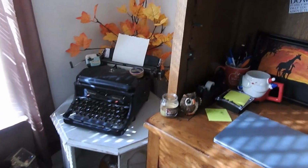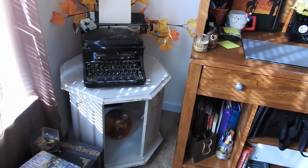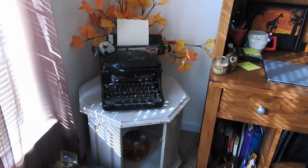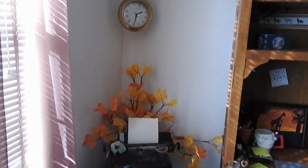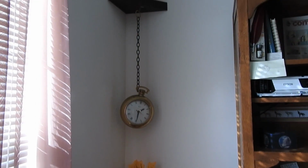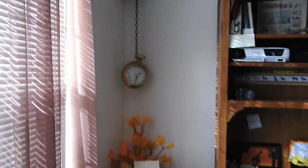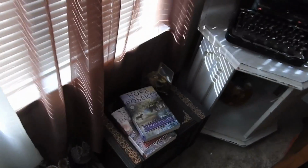And honestly, this part is my most favorite part of the whole room. It's just a corner with a shelf and stuff that I've kind of just made up. But I love it. I love it. It's really pretty to me. And some books. I like to read.